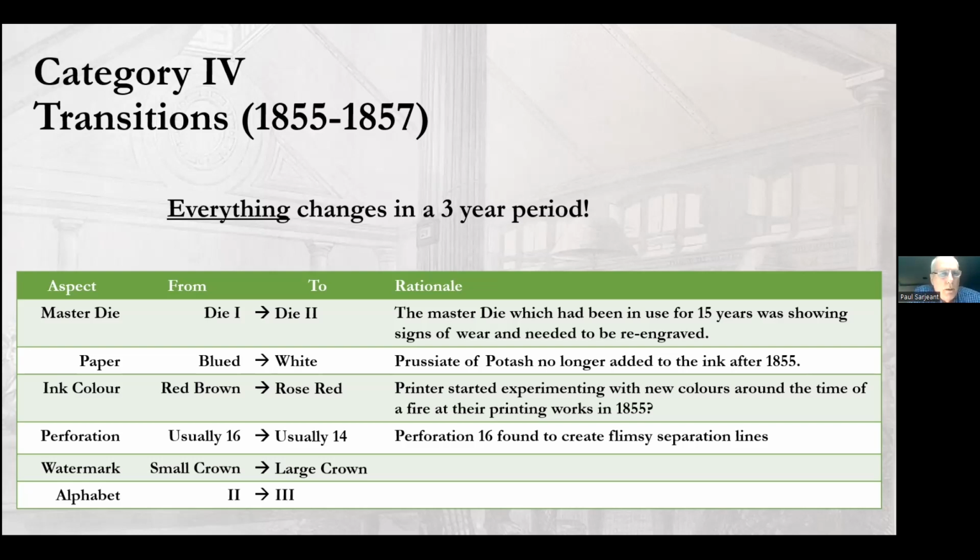The paper, which had been blued up till this point, transitioned to white paper. At some point in 1855, I believe, might have been 56, they removed the prussiate of potash from the ink, and so stamps from that point on appeared only on white paper. The ink color started to transition from red brown to rose red, and to this day there's people trying to figure out exactly what happened.